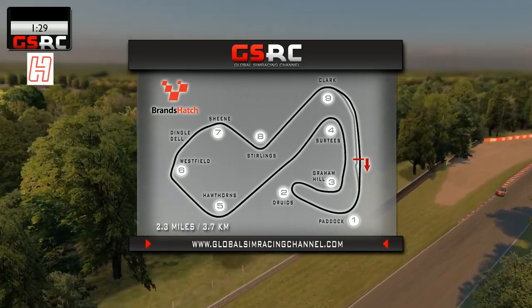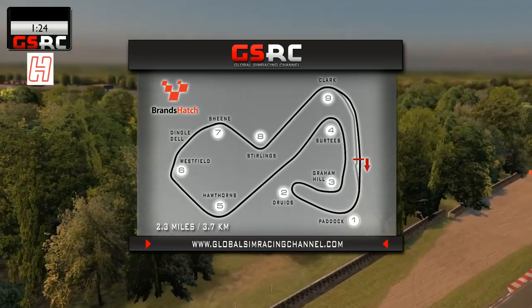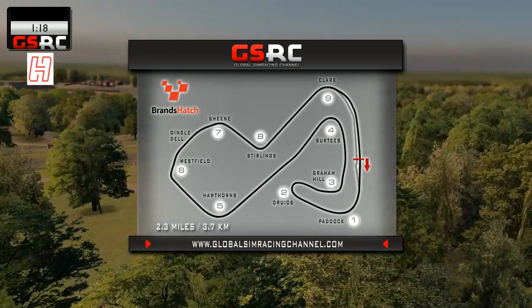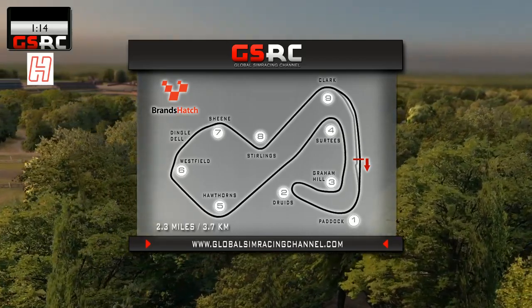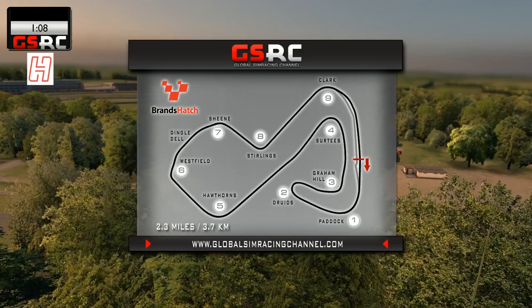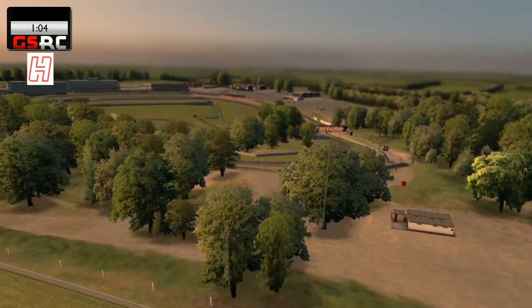Now, iRacing offers 2 configurations of Brands Hatch, the shorter Indy circuit and the full Grand Prix course, and this season the MWT will visit them both. Today it's the longer but still very much narrow 3.7 kilometers. That's about 2.3 miles for those of us who are metrically challenged. 9 turns here on the Grand Prix layout. Lots of elevations, but very narrow. But the best way to get an idea of what this place is like, let's jump on board and take a lap.